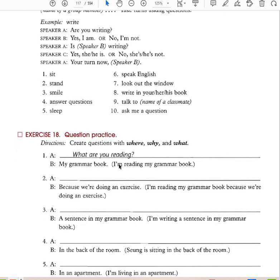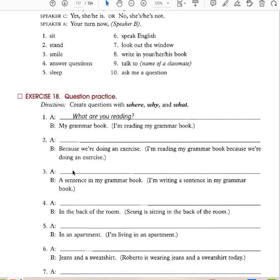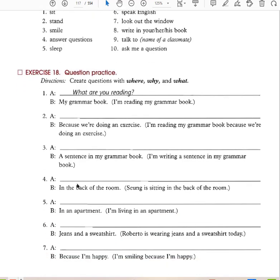So what are you reading? My grammar book. What are you doing? I'm doing an exercise. What are you writing? I'm writing a sentence in my grammar book. Where are you sitting? In the back of the room. Are you living in a house or in an apartment? I'm living in an apartment.